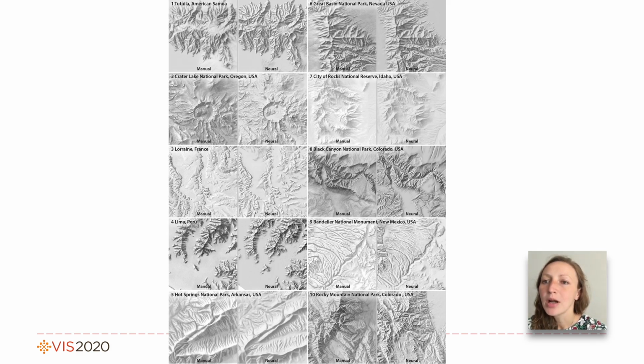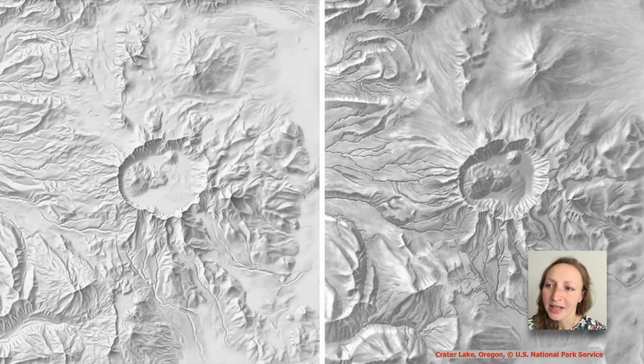For each pair, we asked them to indicate which of the two shaded reliefs is better for a topographic map. We did not tell them which image was created with a neural network. For 5 of the 10 pairs, the experts preferred the neural network shading. Here's an example. On the left is the preferred neural network shading, and on the right is the manual shading.